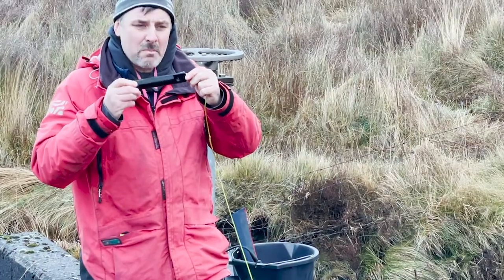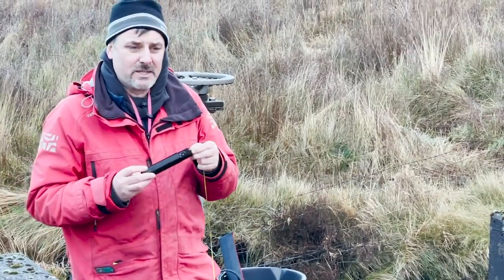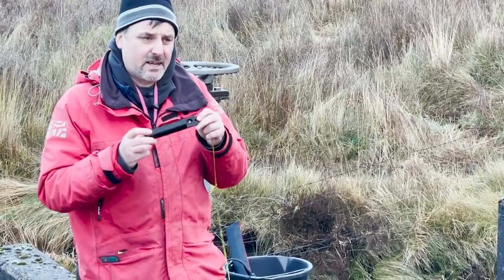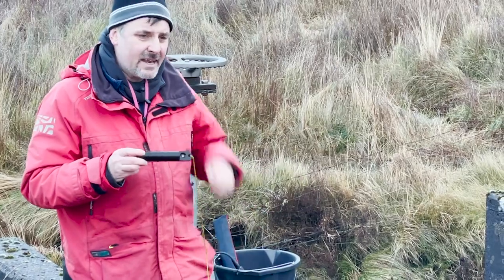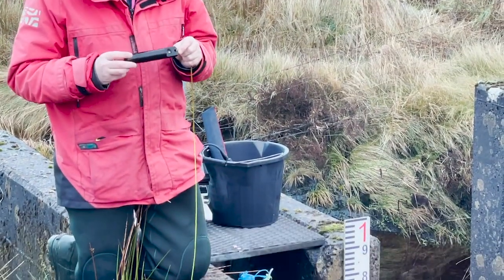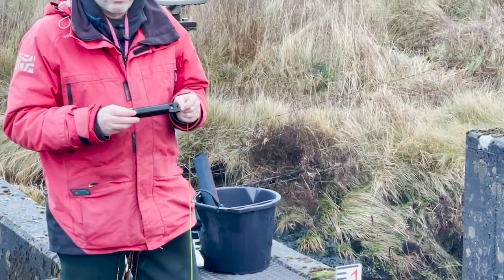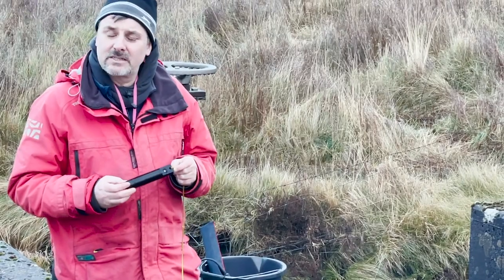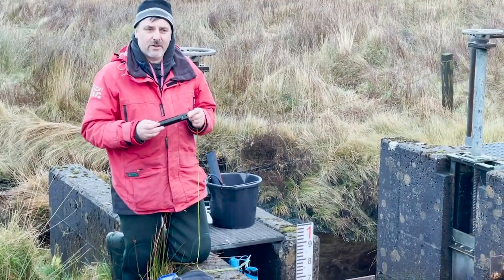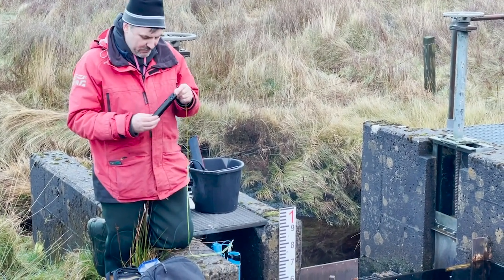And again, we're measuring every half hour. The findings from this have been really quite surprising, because what we found, in fact, is that with this particular device, we see an inverse relationship to flow. In other words, when the flow is high, the electrical conductivity is low, and when the flow is low, we have a high electrical conductivity, which in many cases can be 4 or 5 times the electrical conductivity during high flow, or during a flood event, if you prefer.